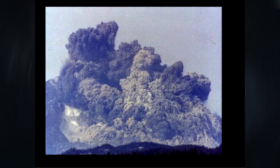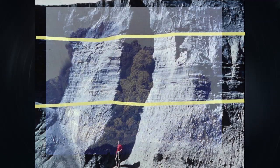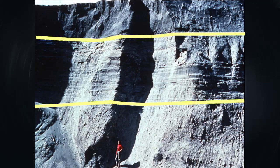And when it erupted, it provided geology in real time. Geologists didn't have to speculate on what might have happened. They saw the whole show. They just sat back and nature gave the lesson. Now, this cliff face was created at 3 different events stemming from Mount St. Helens. There's a person at the bottom for scale, so you can see. Now, what we're interested in is this 20-foot section that's highlighted.